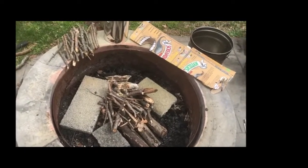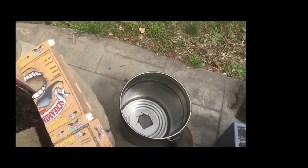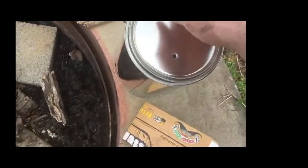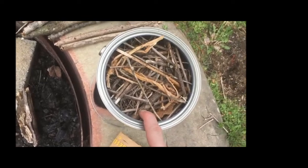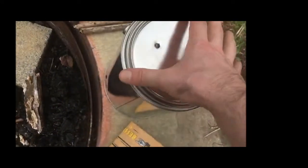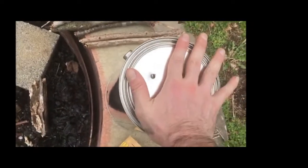All right, so here's my attempt at biochar. It's just a 5-gallon metal bucket. I cannibalized it. Here's another paint can that I cannibalized. These are sticks that I picked up off the ground. I broke them down to size. I put them in here. This is going to be the pyrolysis chamber. The way it works is this will be closed off from the fire.